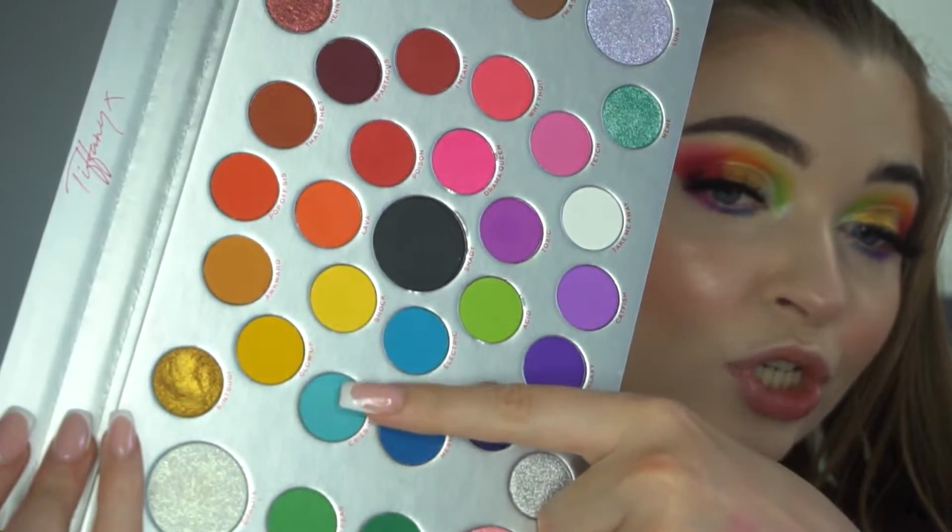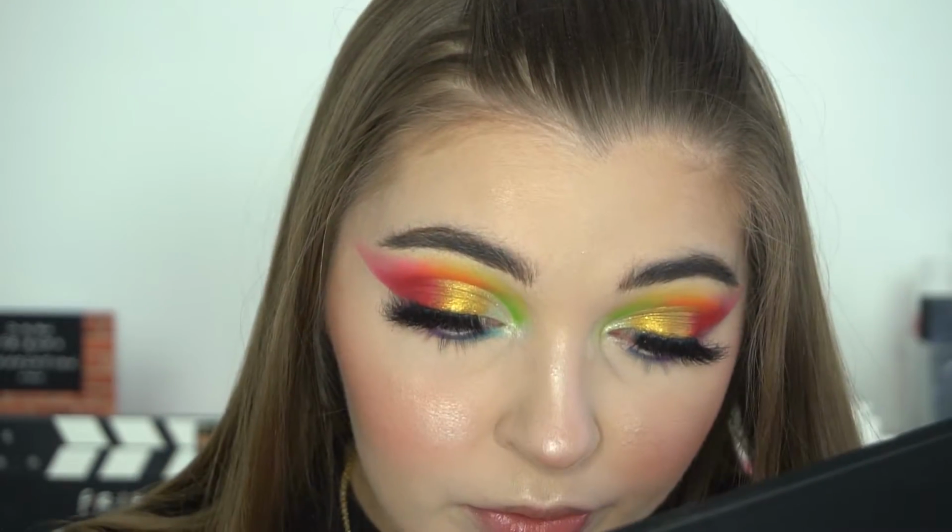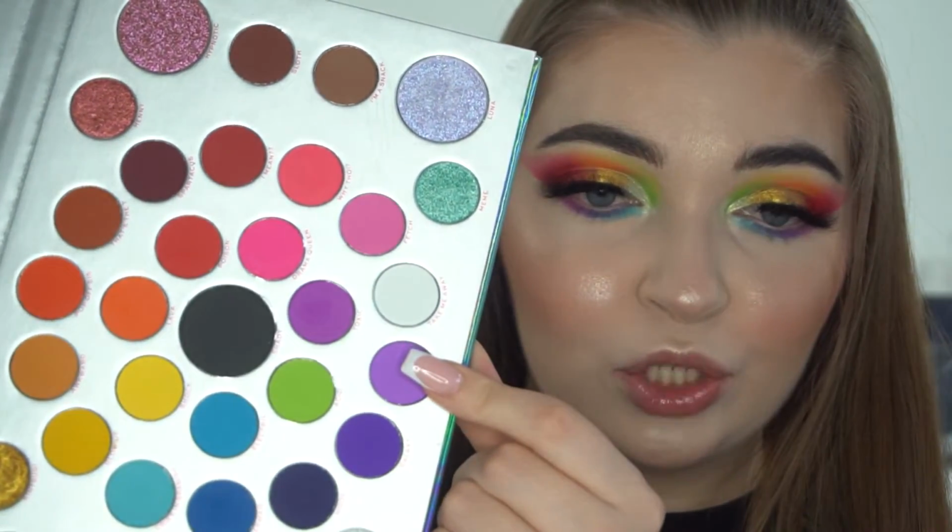And then I'm also going to go into the shade Cries in Spanish, which is this lighter blue shade here. I'm going to pop that more on the inner part, then blend Mermaid out with it, if that makes sense. And then also going to take a tiny bit of Catfish, which is a lighter purple shade, this one. And I'm just going to blend out the purple with that shade, if that makes sense.